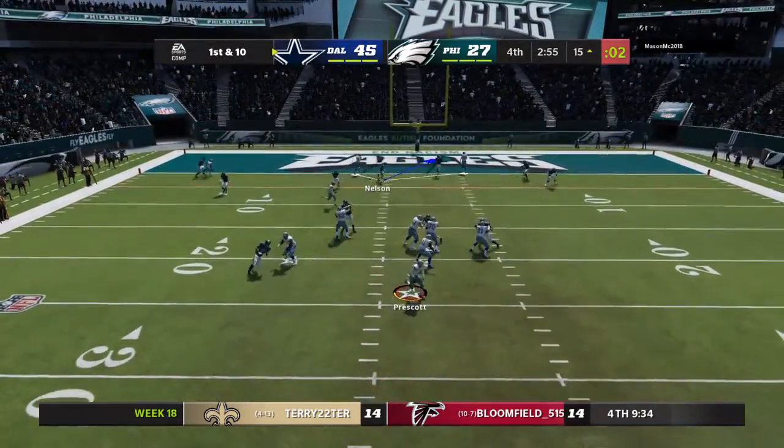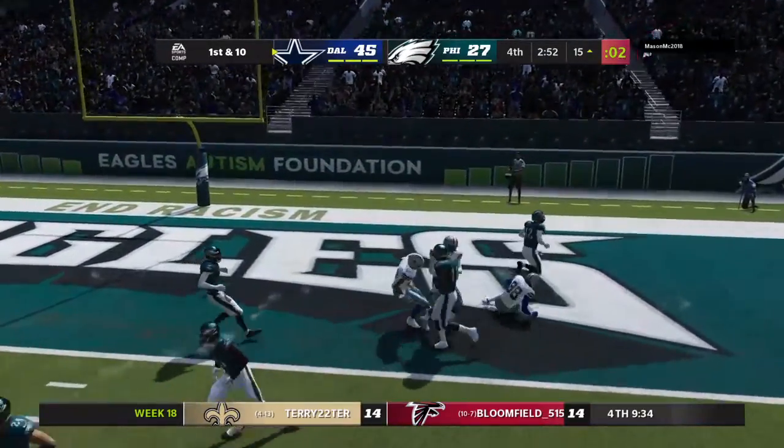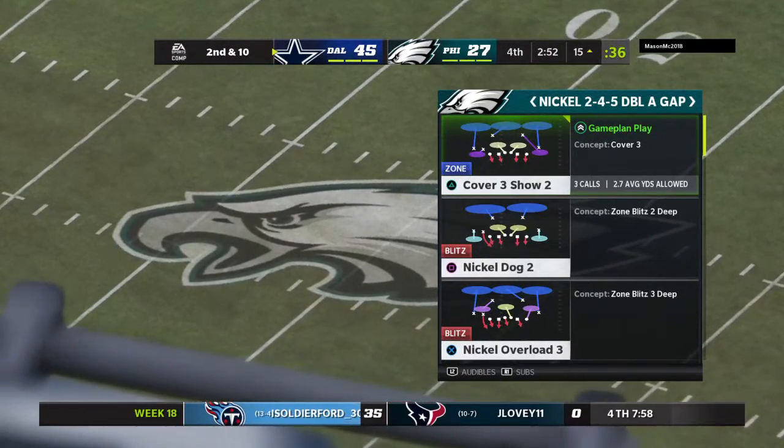From the red zone now, Prescott eluding the pressure right to the goal line, but it's incomplete. They're still throwing the football here. Now, obviously, the incompletion stops the clock.